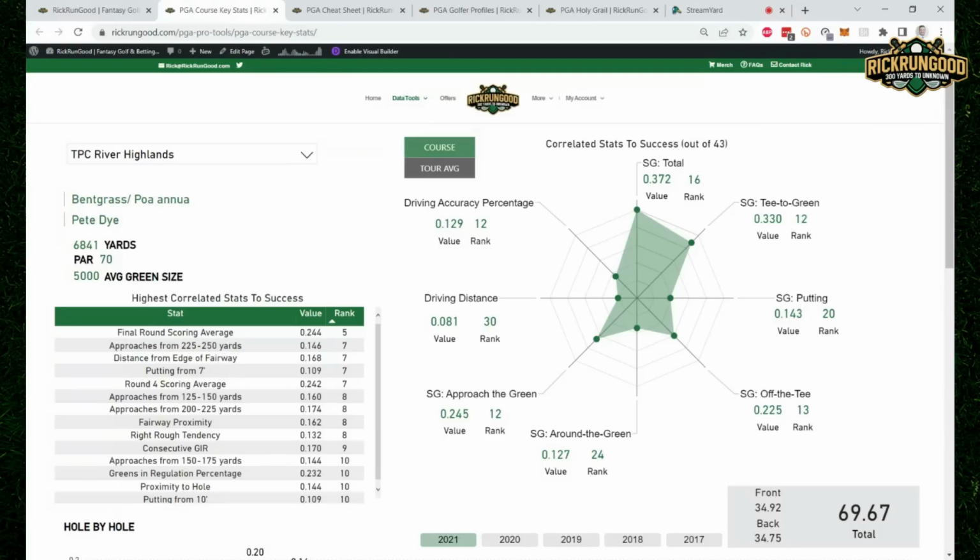And the Kentucky bluegrass that they have as the rough, which can be 4 inches thick, especially if they get any type of moisture or humidity, it's just going to be kind of the tricky situation here. This is a golf course that really does penalize these golfers when they miss the fairway.